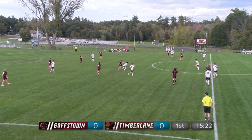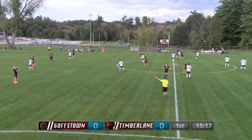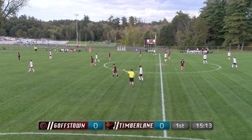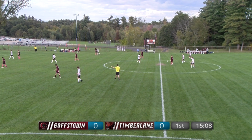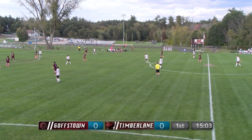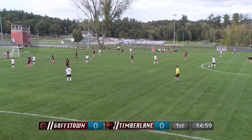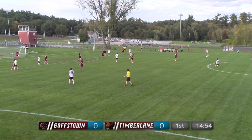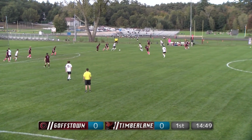Cole gets first head. Boris is pushed over. So Brody will take this free kick, I think. Or Quinn will. Out to Troy. Troy to Harry.